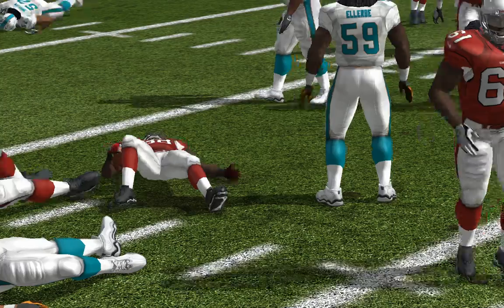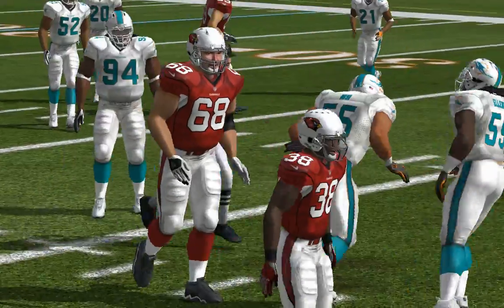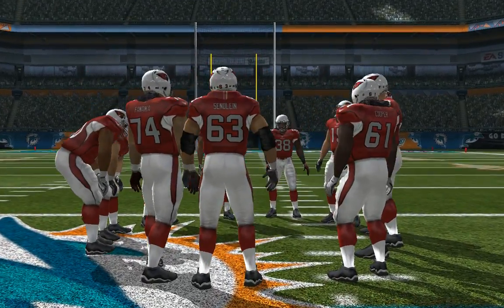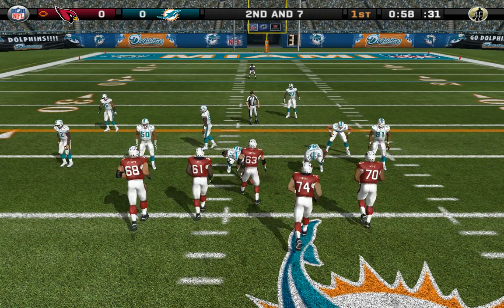On the ground. Number 55 is there for the tackle at the 43. Number 38 rumbles forward for a gain of 4. Second and 7 coming up here. Ball on the 43-yard line.